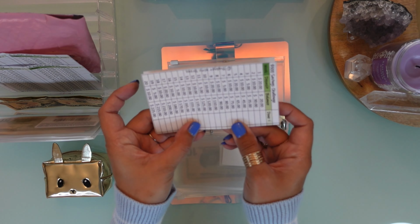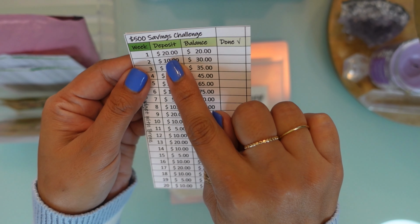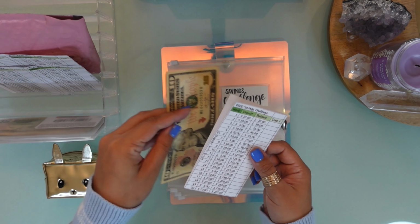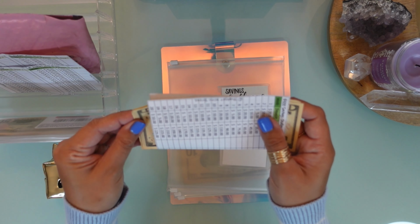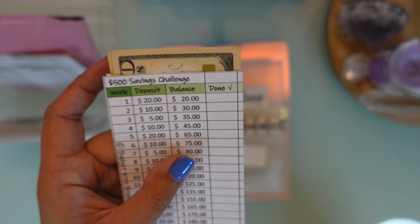So you just fold it in half. And as you can see here, for week 1, you deposit $20, which I'm gonna do right now. I did put $20 on the side. And then I'm gonna just slip this in like a folder. And I'm gonna go and check it off that I added my $20.